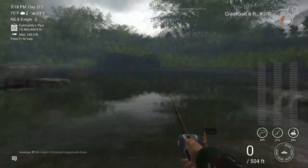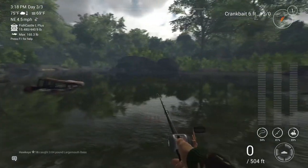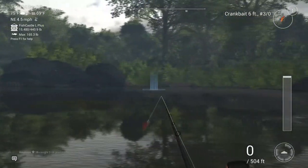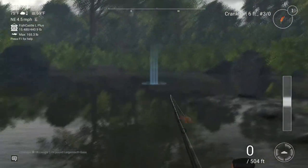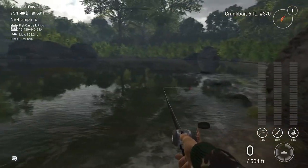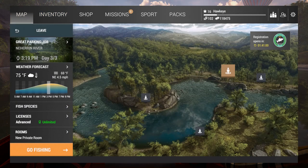Anyway, that is the great parking job. And anywhere in this area, that is the key location. Don't go over here. That will get smallmouth, unless you're after a smallmouth. Now, I've occasionally gotten them over here, but most of the time if I'm catching anything over here, it's going to be catfish. So, we are going to head back to the map.